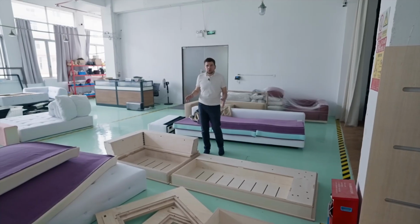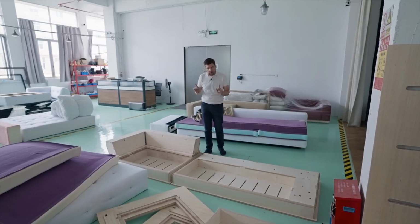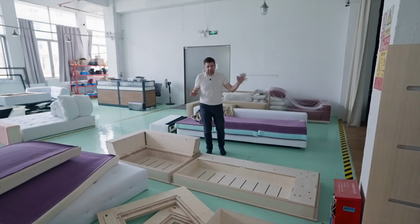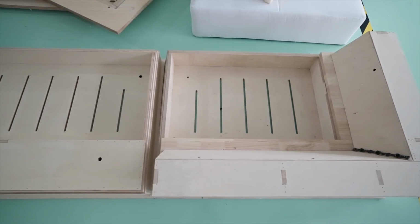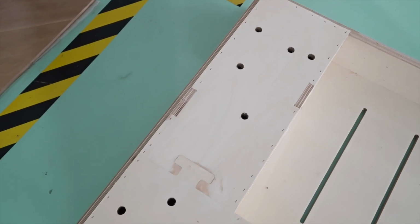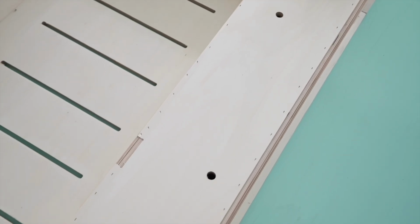So here we are in the workshop where only exact replicas are made. Exact 1-to-1 copies. This is a separate workshop. Different craftsmen. Production is much slower here. And these frames are exactly like the Italian ones. The multi-layer plywood is also the same weight, heavy. Everything is done cleanly and neatly. And even the staple gun work is done precisely with the same spacing as the Italians use.